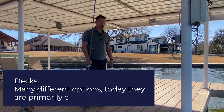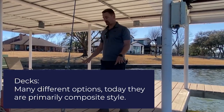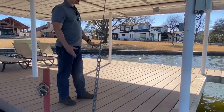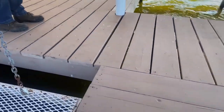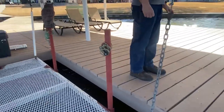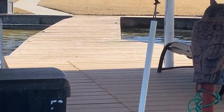Sure. So let's talk about decks. You have a lot of different options. This particular dock isn't using a composite deck. This is just pressure treated lumber, and it's been treated with some type of epoxy. But most of the newer docks, you're almost exclusively going to see composite decking. There are different brands out there, and popular, well-known ones such as Trex.